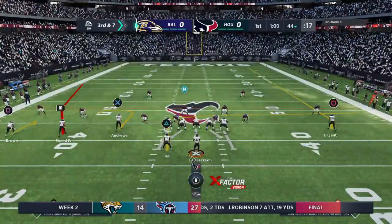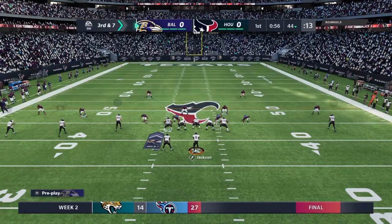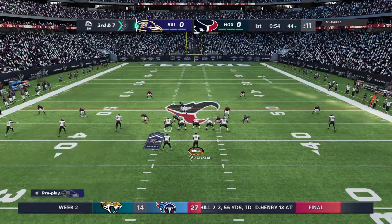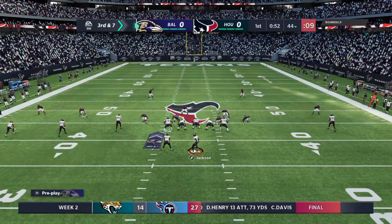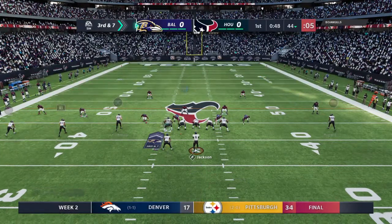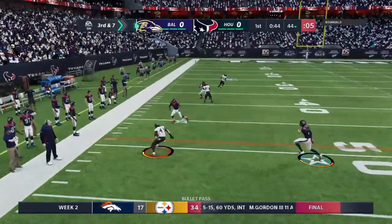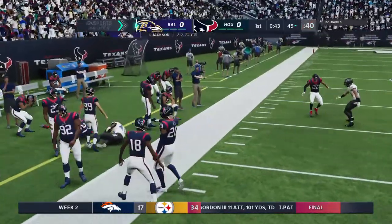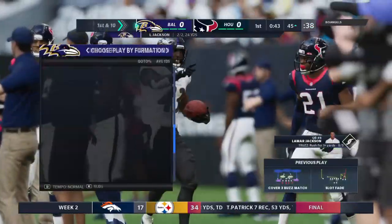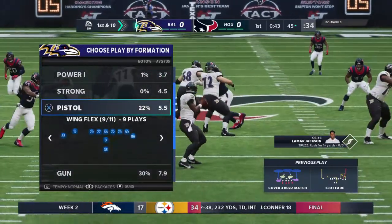And the Texans have an extra defender in the secondary now on 3rd down. From the gun, Jackson gets this one to Hill. And out of bounds on the other side of midfield at the 45. It's a pickup of 11 and a Baltimore 1st down.